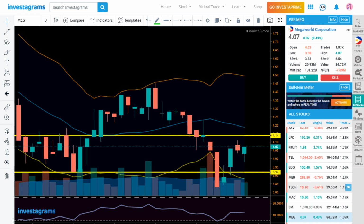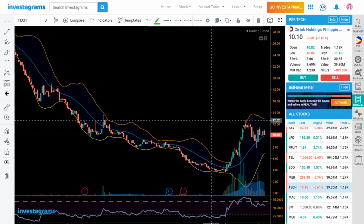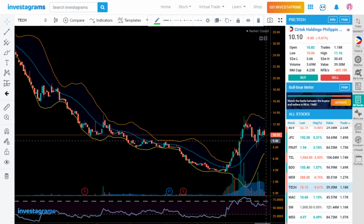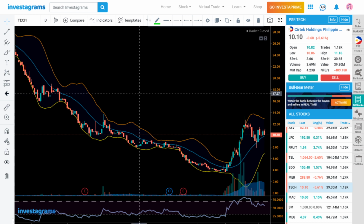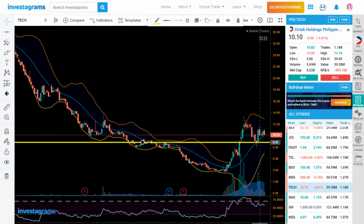We have Meralco, Mac and Meg. Then we go to Tech. Tech, signs of weakness. I have a feeling this will break, because we've started to recover, so it might just retrace and test this. Okay, it might drop and 8.72 will be tested. This next possible 8.82 level, it will revisit that, and hopefully it just bounces when it reaches that level or that mark. That's the area of possible bounce.